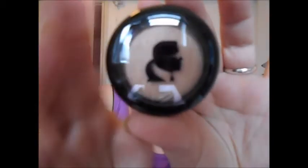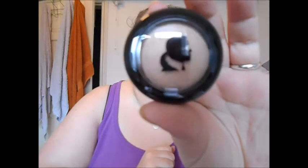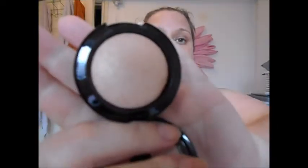So the first item is actually a product I haven't used yet, and it is the Karl Lagerfeld and Model Co collaboration. It is a baked blush, and I have the shade light beige. And apparently this hasn't even been launched yet, so this is a Glossybox early launch exclusive, and it is like this, and you obviously have Karl Lagerfeld's logo on there. I love the packaging, it's all black, and this is the shade.